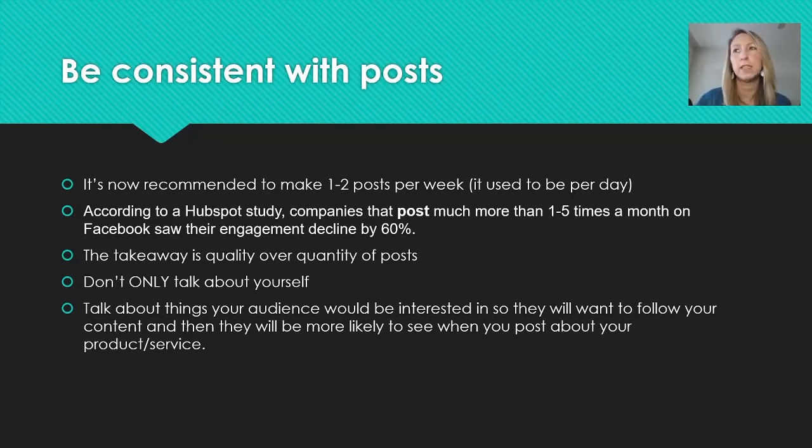I think what that's saying is people are bombarded with a ton of stuff. They're following a ton of people. So if you inundate them, they're going to kind of check out. So you do need to stay consistent, but don't overdo it. And the takeaway would be the quality over quantity of a post is more important.